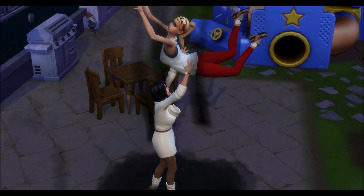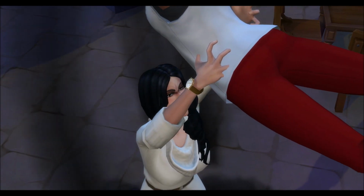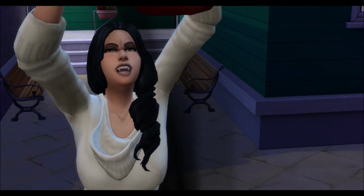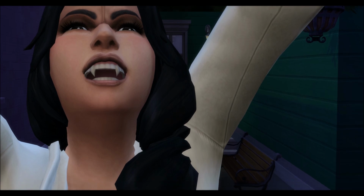Every time these screenshots, every time they crack me up. Wow, it's a bit of a gratuitous butt shot there. Anyway, I'm going to end this part here. Look how happy she looks. She's like, yeah, I'm going to murder you.